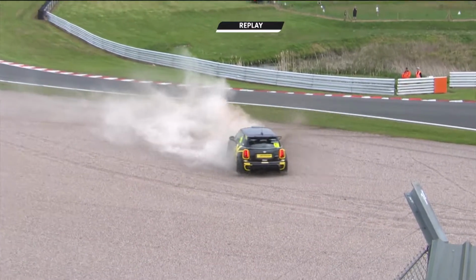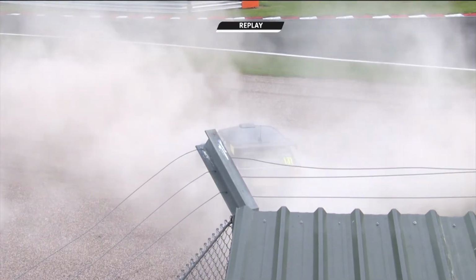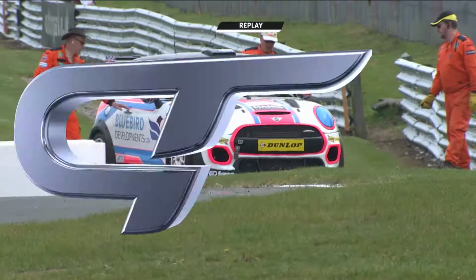This is, oh, it wasn't at Knickerbrook, I beg your pardon. It was actually at Cascades that George Collado had gone off. My mistake. From that angle, it looked a bit like the exit of the chicane, but no, it's the high-speed left-hander at the bottom of the hill.